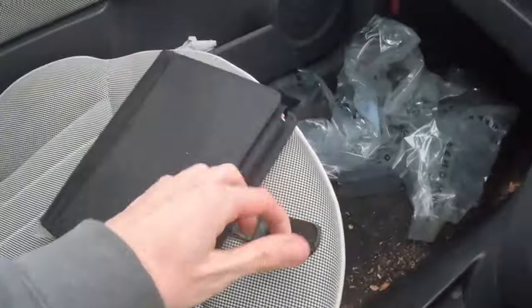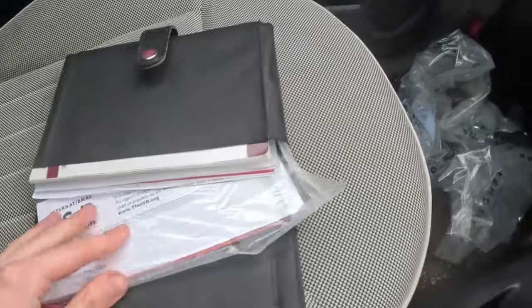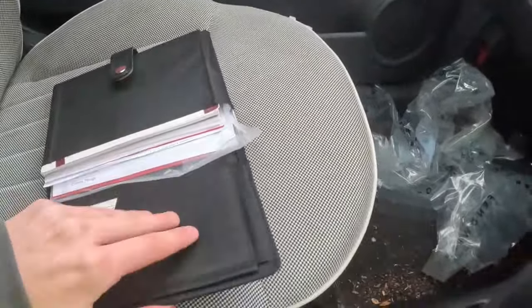Right, oh, there we go, service history. Hopefully. Let's have a look. I'll take all this stuff. There you go, it's got a book pack. That servicing is in there. I'll take all this stuff in the van and we'll have a look at it in the van, because we've got to get back and pick up another one.